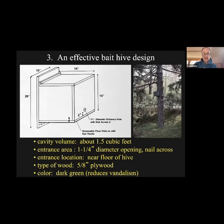Let's look now at what is an effective bait hive design. When I started thinking about what's a good bait hive design, I'm kind of a cheapskate maybe, but I figured I'd reuse some of the bait hives that I had made for my study. So I put up boxes with a cavity volume about 1.5 cubic feet. As you can see here, a small entrance, and I would put a nail across the entrance to keep birds out of it, and put the entrance location near the floor of the hive. I used 5/8-inch plywood, just cheap CDX plywood, and I painted them dark green.